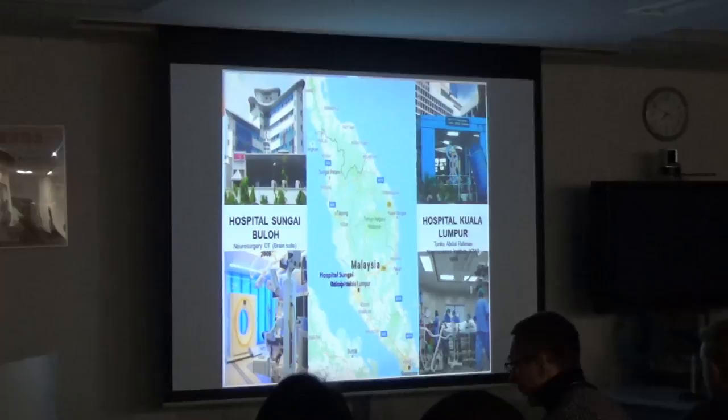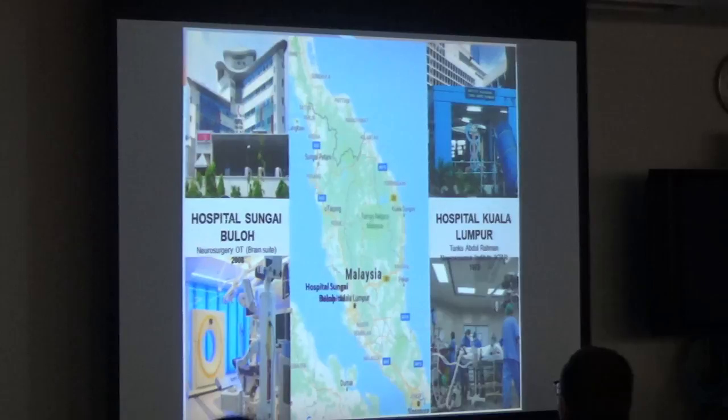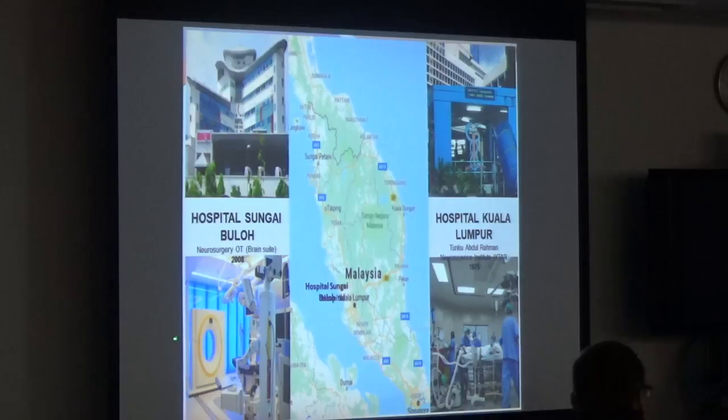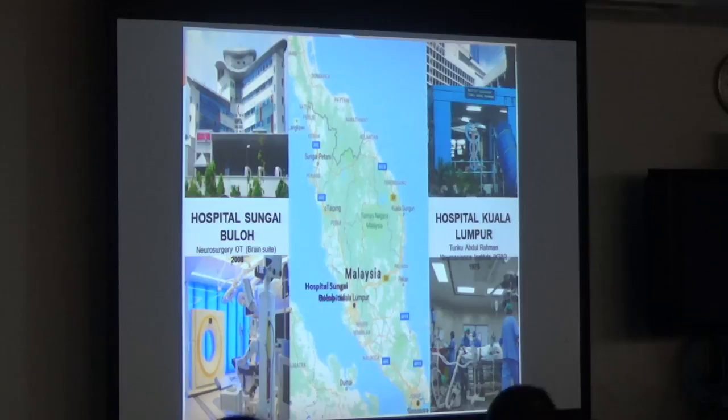This is Malaysia, what we call Peninsula or West Malaysia. This is the hospital where I previously worked, and the ICG is actually only applied in this hospital. In this hospital, the neurosurgery facilities were established in 2008. We have intraoperative CT, and a microscope integrated with fluorescence-guided surgery. But then I transferred to this hospital, a pioneer hospital in Malaysia, and this is a government hospital. I transferred here last year, September. In this hospital, we don't have intraoperative CT, we don't have ICG, and recently our ultrasound Doppler also spoiled.